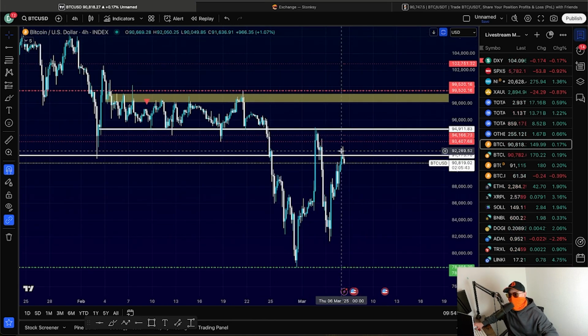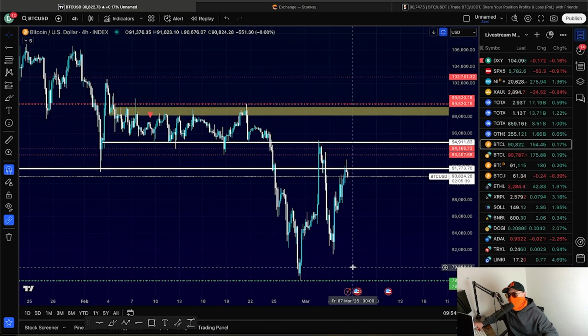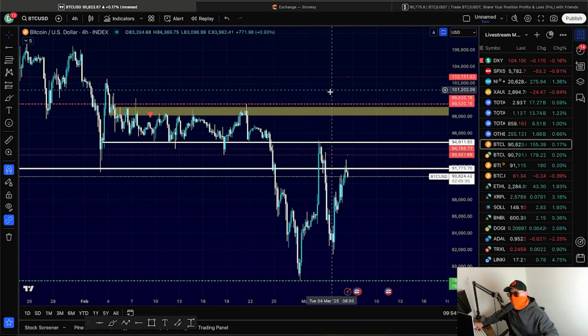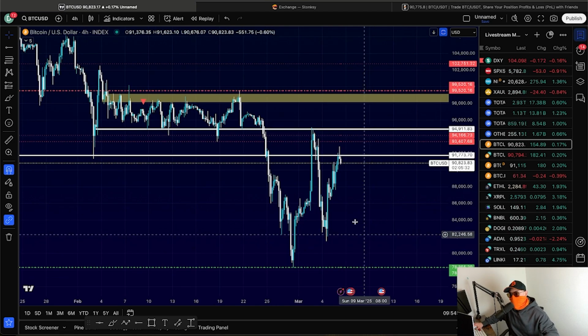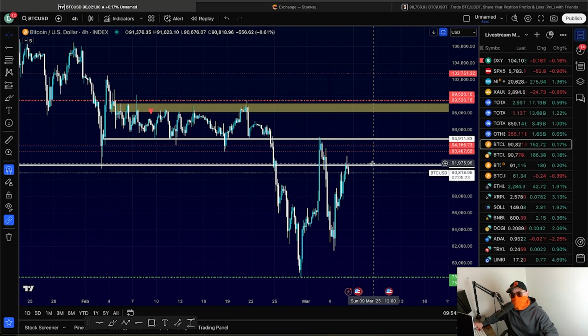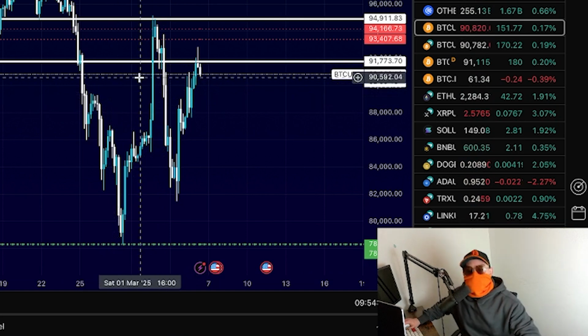So red, i.e. being resistance, green being support, and the thicker ones and the thinner ones mean different things as well. And you can also turn these on and off. You know, maybe you just want the thicker ones, which are major resistance and support, and then the thinner ones, as you can see, there's two different variations of them. One is historical and one is most recent price action as well. So you can customize these and have them on if you want.